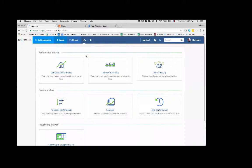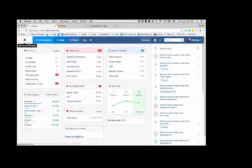All right, the integration between Tilkee and noCRM now. I believe it's important that we mention it. We can get started with that. So what I'm going to do is first we'll show you how the integration goes from the noCRM side, and then Kate will start with the integration on Tilkee's side. All right, so let's do this.